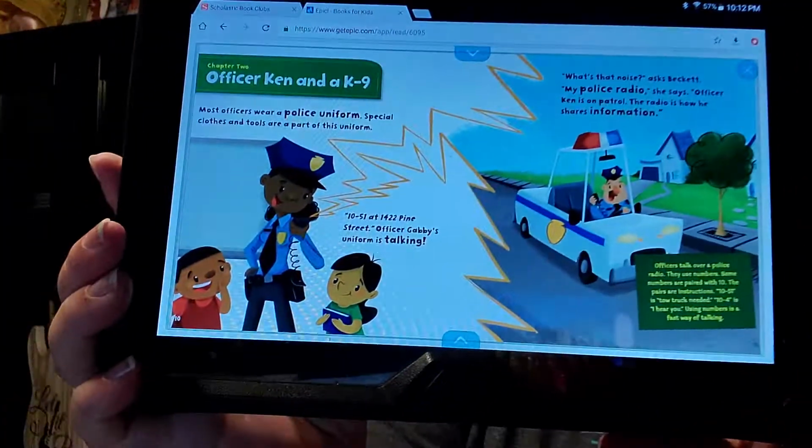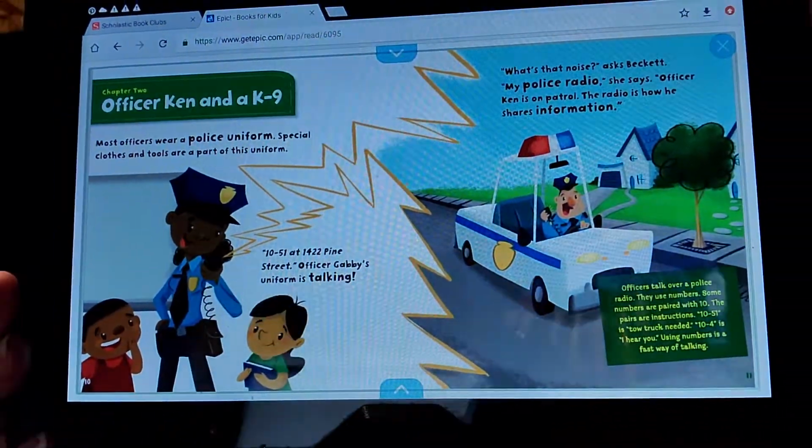What's that noise? Asked Beckett. It's my police radio, she says. Officer Ken is on patrol. The radio is how he shares information. So they talk to each other over radios.